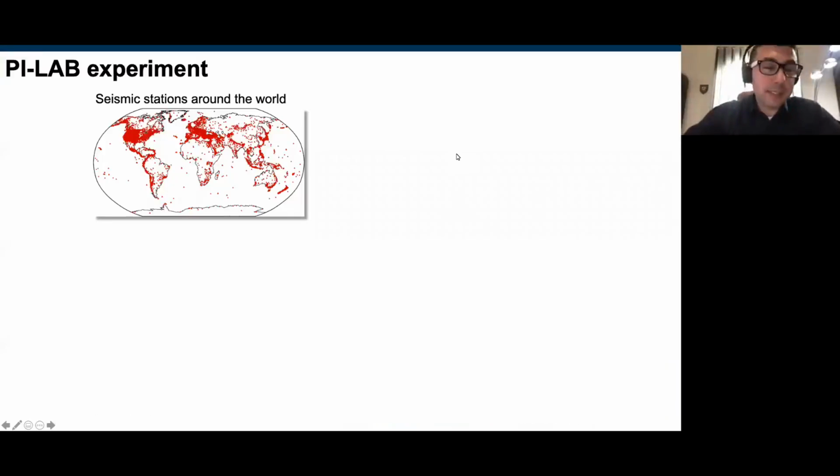Here we can see the seismic stations that are mainly available around the world. And for perhaps non-seismologists, this map shows how many instruments there are across the world. There are hundreds and thousands of seismic instruments, which gives us a very good opportunity to see and understand the processes that happen deep beneath the Earth's surface. The problem, as you can see, is that these stations are located on land, leaving the oceans not sampled very well.